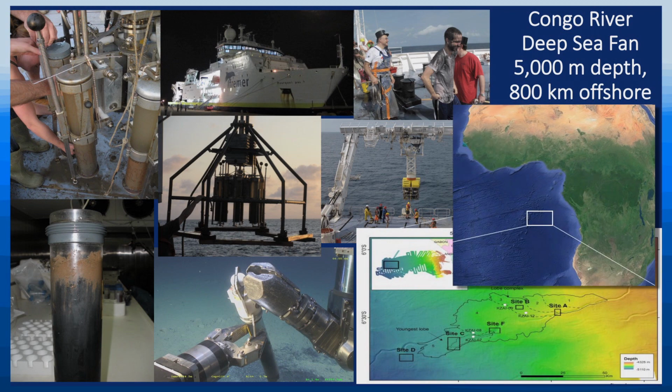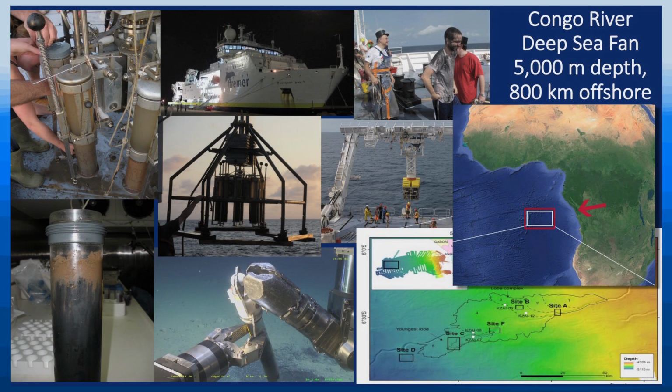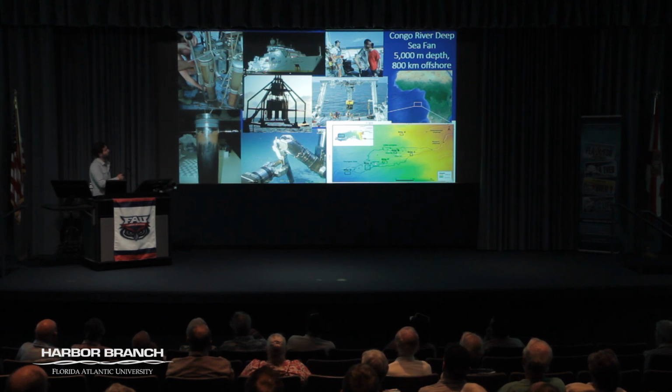We were in the Congo River deep sea fan. The Congo River is one of the only ones that is still connected to its deep sea fan. So you have these gigantic, massive turbidite flows, these underwater plumes of sediment that come off of Africa, which is, by the way, the red continent, right, because it's iron rich. So you have a lot of iron oxides that are funneled all the way down and into the deep ocean, 5,000 meters depth and 800 kilometers offshore. So it's like having a coastal ecosystem that's been transported way out to the ocean at depth. It's a really cool thought experiment. It's like a natural experiment in a way.